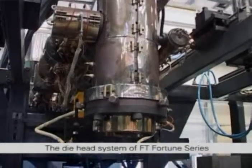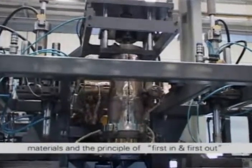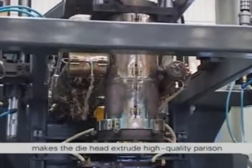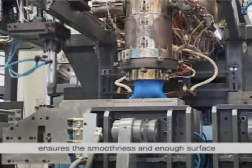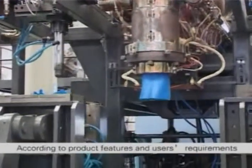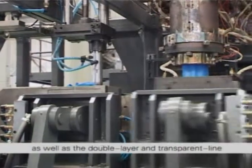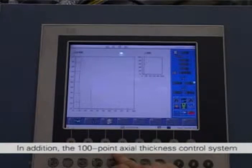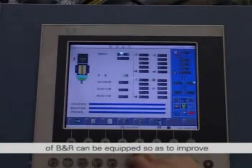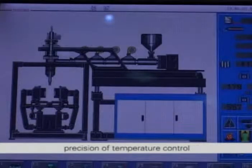The die head system of FT Fortune series adopts direct extrusion die head, the flow passage follows the fluidity of raw materials, and the principle of first in and first out makes the die head extrude high quality paraffin, removes fusion seam and residual stress thoroughly, changes material and color rapidly, ensures a smoothness and enough surface hardness of the flow passage. According to product features and user's requirements, the single, twin, triple, quad, and hex heads, as well as the double layer and transparent line die head, can be equipped respectively. In addition, the 100-point axial thickness control system of DNR can be equipped so as to improve the uniformity of the product thickness. The heating control system on the die head also adopts the temperature control module provided by Austrian B&R to realize the high precision of temperature control.